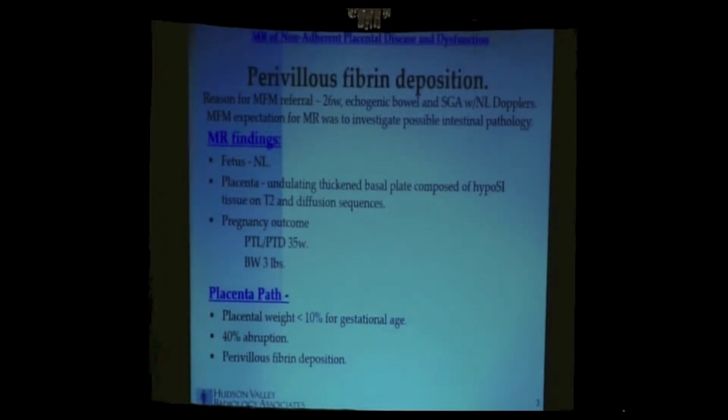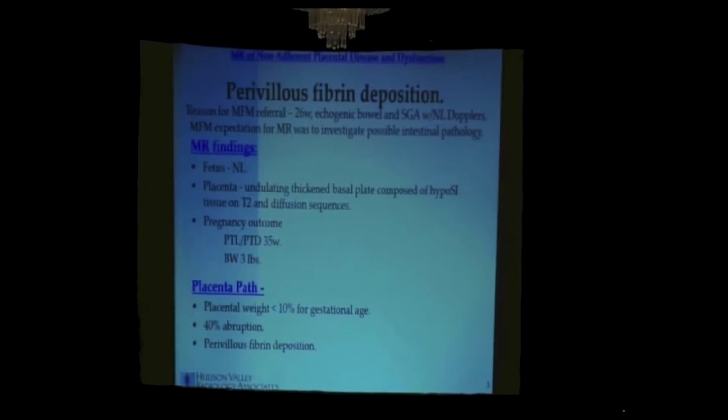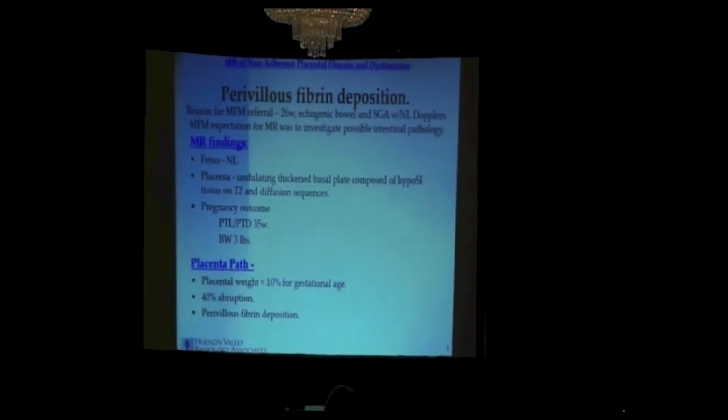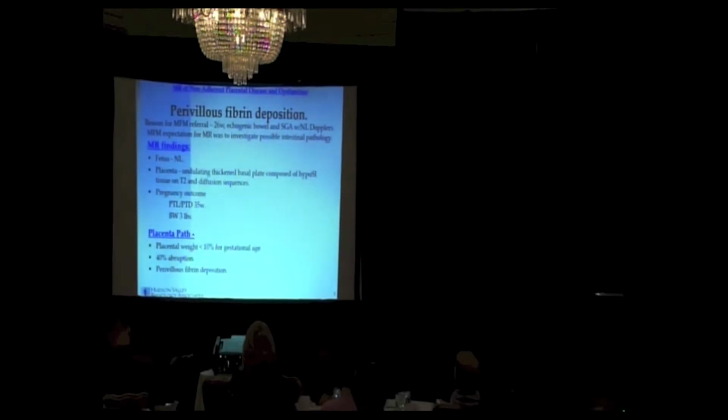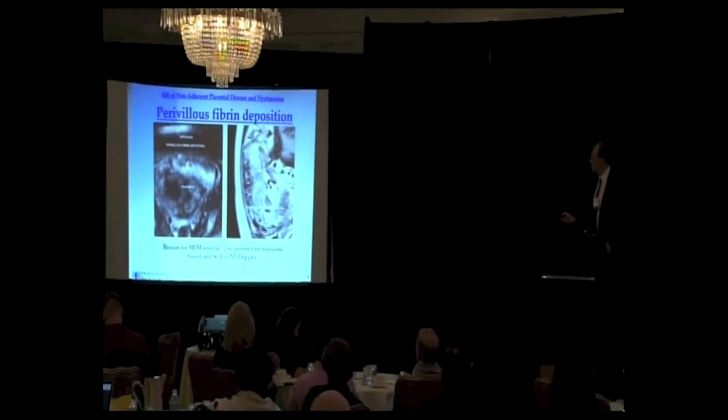The MR found a very abnormal placenta. And the pregnancy outcome was preterm labor and delivery at 35 weeks of a 3-pound baby. The placental pathology here was a weight less than 10th percentile, 40% abruption, and massive perivillous fibrin deposition. Next. So let's go through some images now.